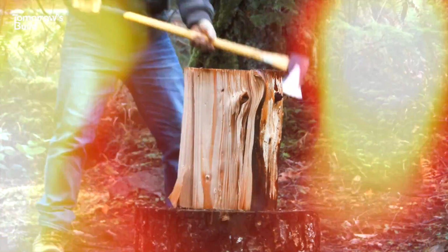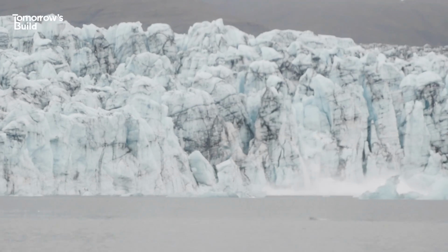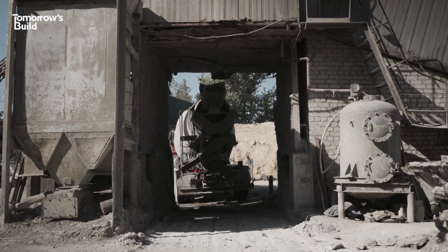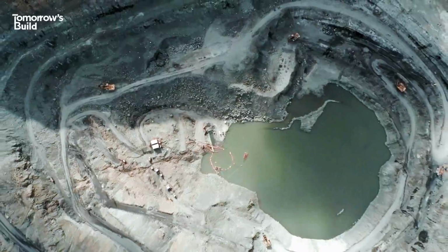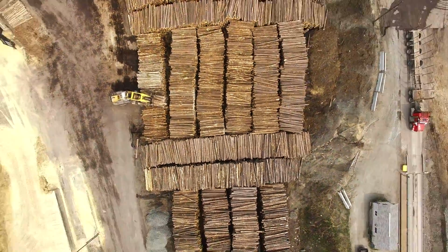The old excuses for not using it have fallen apart, and our planet stands on the edge of a climate catastrophe, partly brought about by our reliance on unsustainable construction materials. It's time to change this. It's time we built every building with timber.